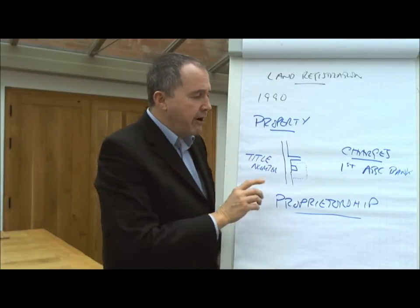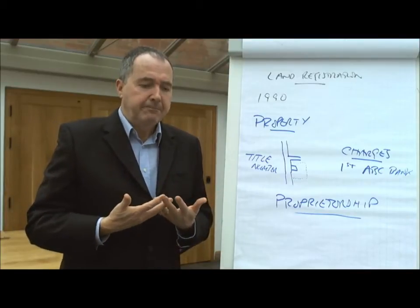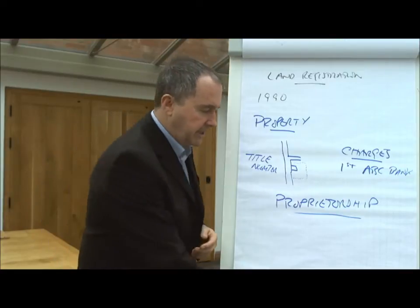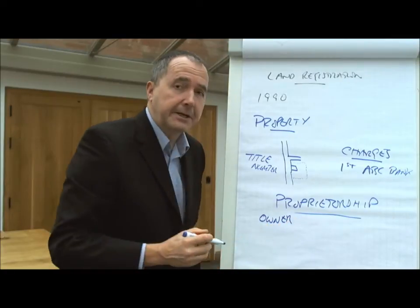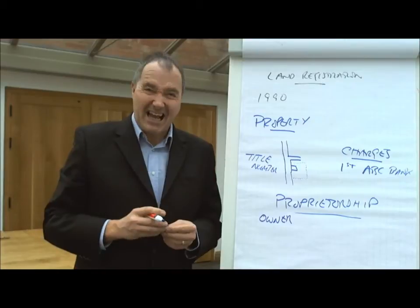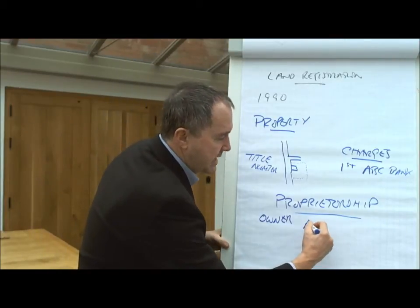Whatever it was. Proprietorship, though, is who actually owns the property and what kind of ownership they have. And that's particularly important when it comes to CMAP. You need to be aware of these things. So basically it's telling you who actually owns the property. And there are 4 different types of ownership category that you need to be aware of. The first one is known as absolute.